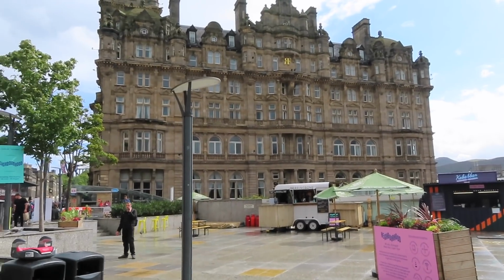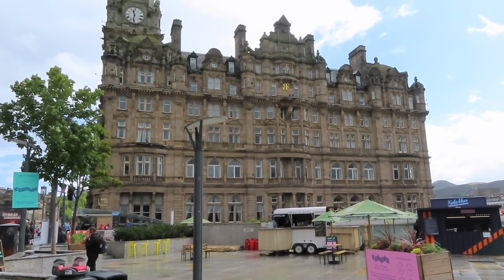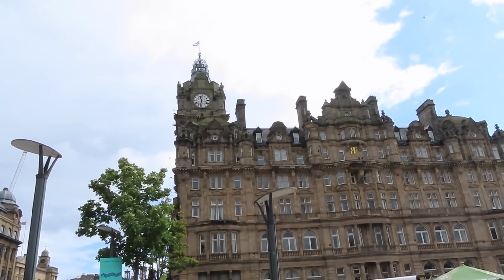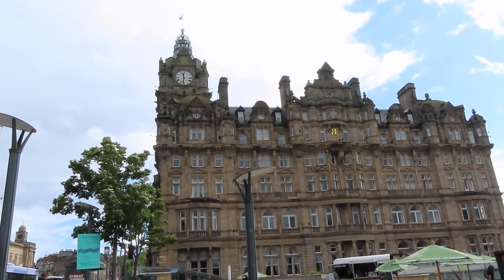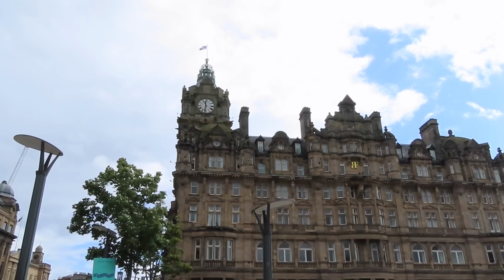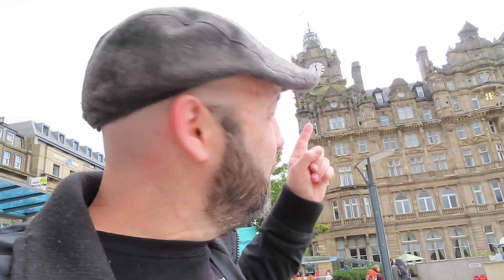This is the Balmoral Hotel, right at the east end of Princes Street, and looking up they have this beautiful big clock. Now, okay, it's not exactly Big Ben, but it is a nice big prominent clock on 4 sides that overlooks the main thoroughfare shopping street in Edinburgh. So if you're not sure what time it is, it's right there. But if you do look at it, you're going to be a little bit early. And the reason for that is because that clock is always 3 minutes fast.